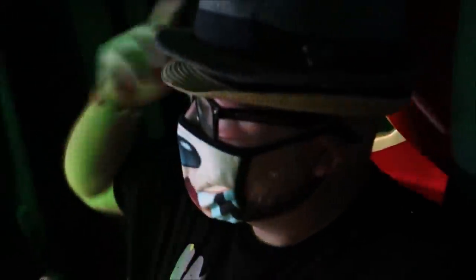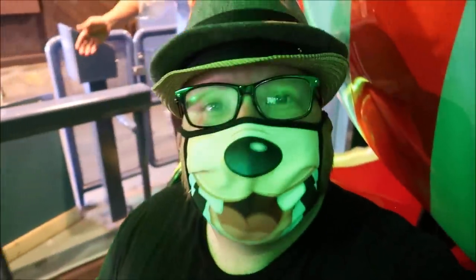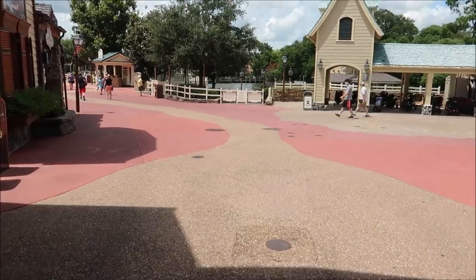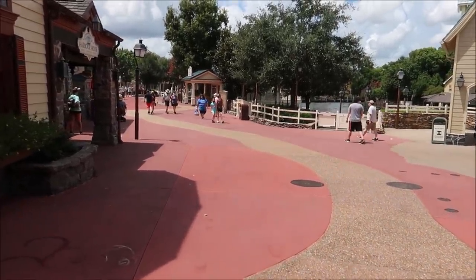Magical, isn't it? I got tired of carrying my other hat, so double hat. Now we're gonna head on into Liberty Square. Oh, I love it over here too, especially right now.